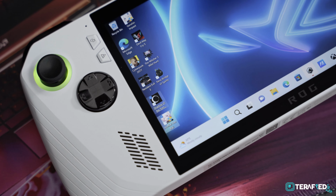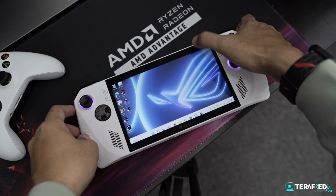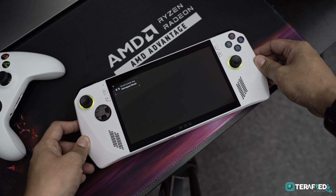To that extent, using the physical controls to navigate the Windows desktop is practically impossible. At least Windows has decent touchscreen support, so save yourself the trouble and always use the touchscreen outside of Steam Big Picture.